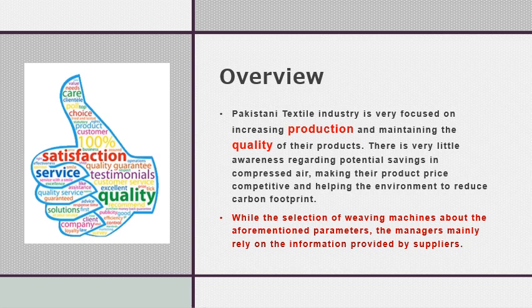And the ground reality is that when the weavers or the managers select the weaving machines, they only consider two important things: the production, the quality, and of course the cost of the machine, not the cost of the product. So they mainly rely on the information provided by the supplier. Unfortunately, they don't have readily available information by a third party.